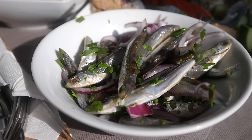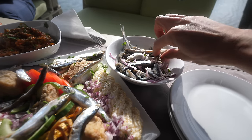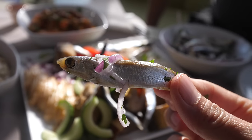These are just the appetizers. The soup is almost on its way, but we're gonna start now. This one is hamsi. This is the anchovies. I love anchovies. Those are salted, preserved, kind of pickled. Yeah, salty, but so good.